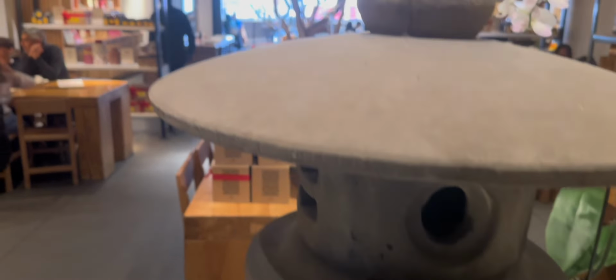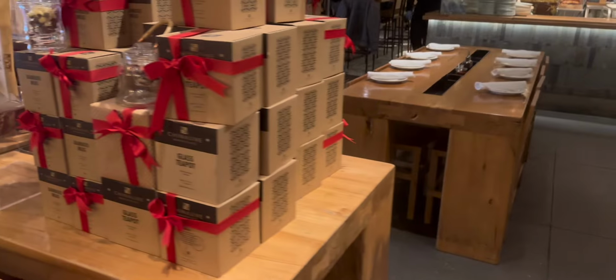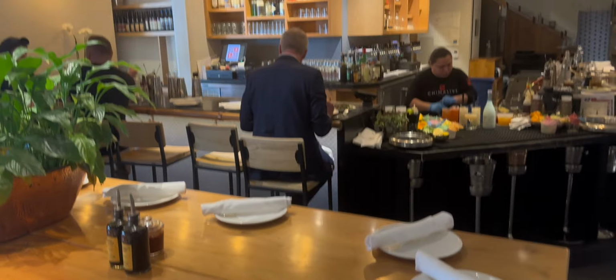The owner's name is George Chen. He is a renowned Chinese chef. They also sell glass teapots, amazing jasmine tea, and also their famous chili bean paste and other things as well. And they also have a bar too.